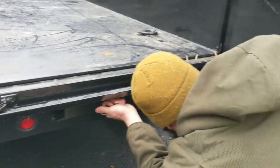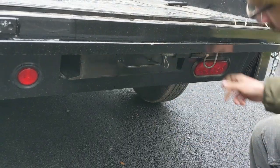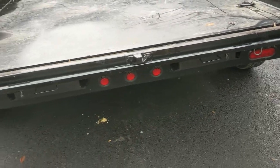Okay. How is that held? Oh, okay, so you've got a pin in there. Yep, you have a pin here, and there's a cotter key here. Okay, gotcha. And then this has the spread gate as well.